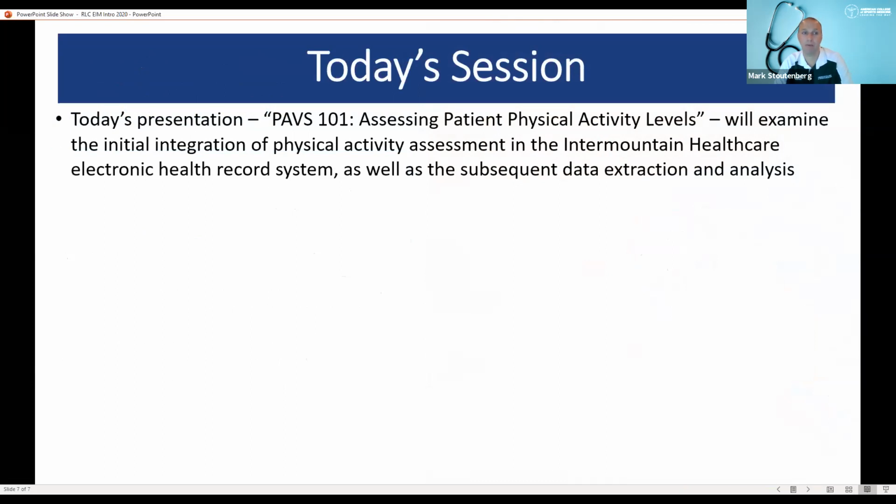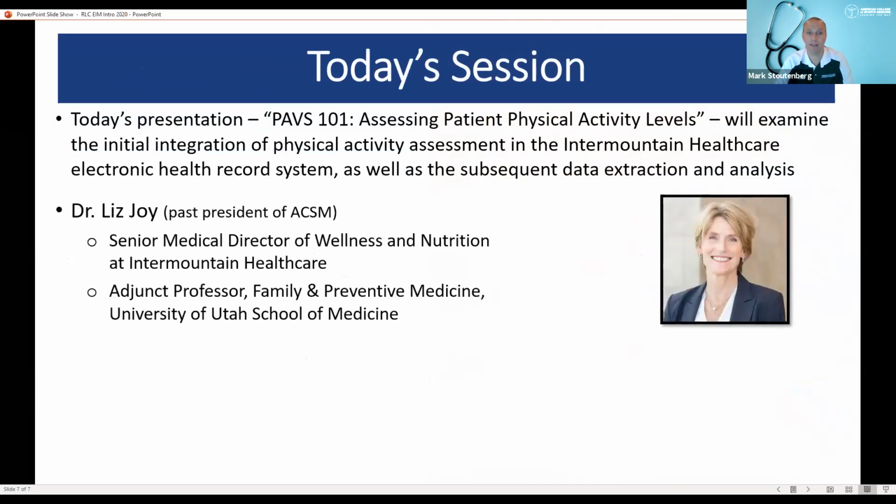Our presentation will examine the initial integration of physical activity assessment in the Intermountain Healthcare system, beginning as early as 2010, as well as the subsequent data extraction and analysis. We're very fortunate to have two speakers. The first today will be Dr. Liz Joy, a past president of the ACSM and currently a senior medical director of wellness and nutrition at Intermountain Health, as well as an adjunct professor in family and preventive medicine at the University of Utah School of Medicine.